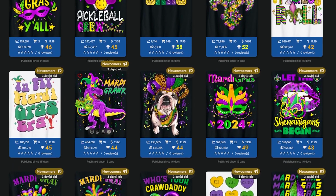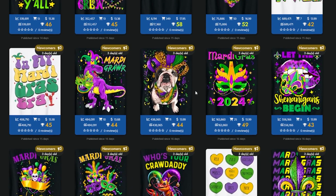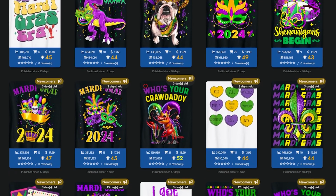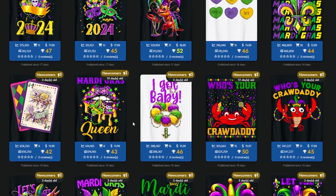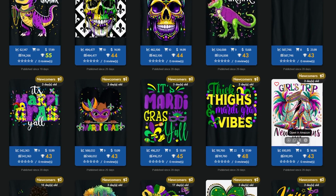Some dinosaur designs. We've got a dog breed, is that a pug? No, I don't know what breed that is. Never mind, I should probably know. Oh, no. Mardi Gras 2024 again. We've got Crawdaddy. Who's your Crawdaddy? Mardi Gras Queen, right? I've seen Mardi Gras King designs as well. Girls Trip New Orleans 2024.